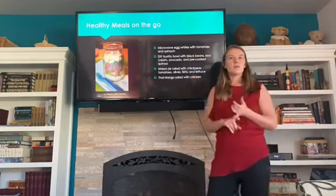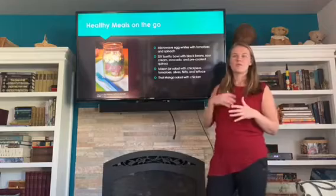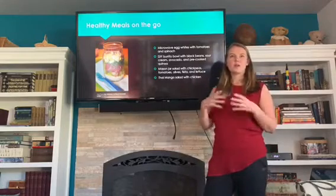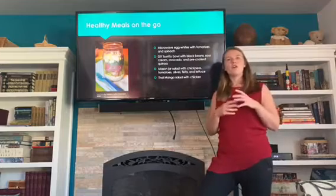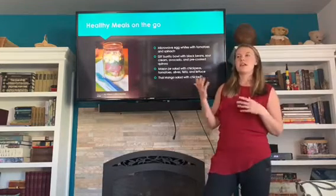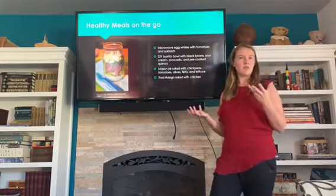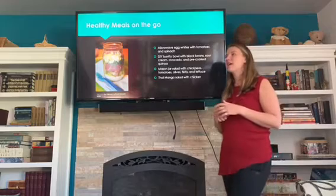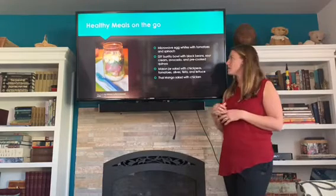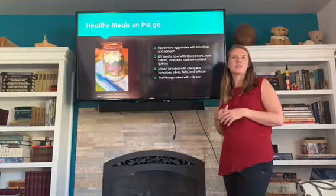So you can quickly microwave eggs by scrambling them in a mug and microwaving them for about a minute. Stir them and keep going till they're fully cooked. Or if you're not a huge fan of whole egg, you can do just egg whites. There's not really a huge difference unless your doctor tells you that you have higher cholesterol. You can avoid the yolks, but the yolks provide great nutrients as well. And mixing them with tomato and spinach adds a great source of vegetables.